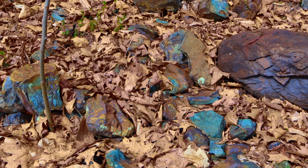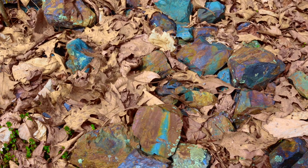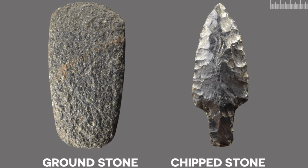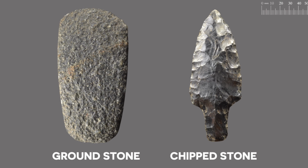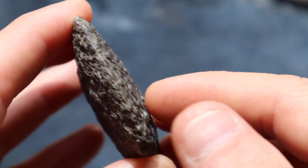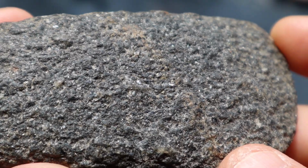So the first thing I looked at is, how does quartz crystal compare as a stone tool type with all the other types of stones native cultures used? When ancient people needed stone to make tools from, they basically just looked for two types of stone. Stone that they would grind into the shapes of the objects they were making, and stone that they would remove chips or flakes from to form the object into its intended shape. And the difference between these two types of stone and what artifacts can be made from them all comes down to how the stone was originally formed in nature geologically.